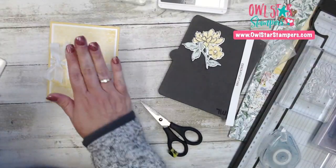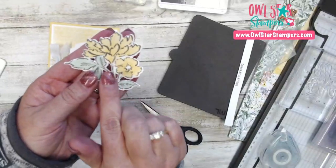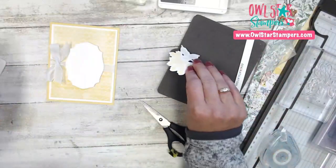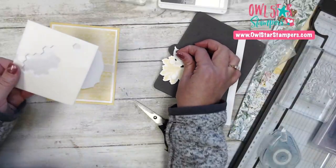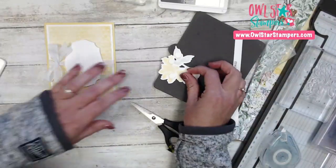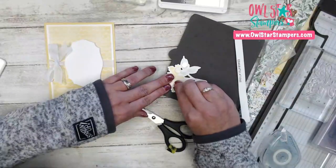We're going to stick that down like that. And then we're going to take our, I don't know if you can tell the variation of the yellow. It's darker, and then it very lightly fades up. Anyway, I tried. We're going to take some of these and pop this up as well. And we'll add one more over here.